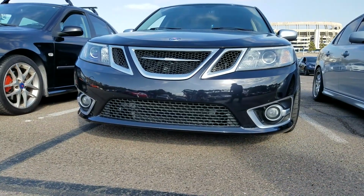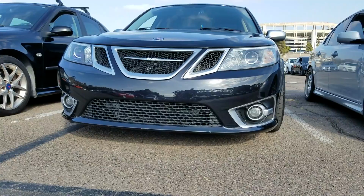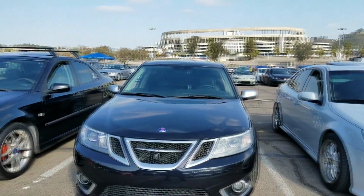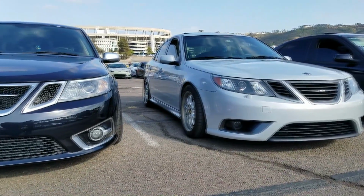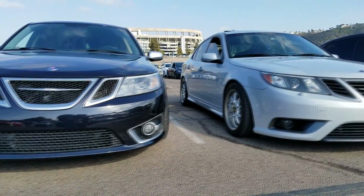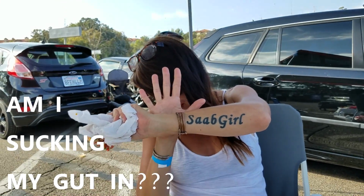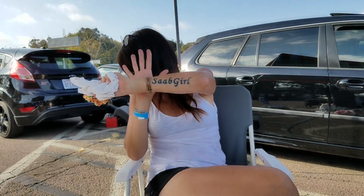And what makes it where you can really notice it is the fog light housings. They stand taller, they're more at an angle. See how that fog light housing is? Yeah. Compared to this one? Yeah. This is what makes this one a Griffin and legit, yo. This is the Saab girl. And she hates this. You look fantastic. Thank you.